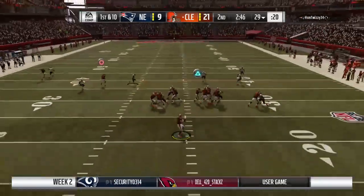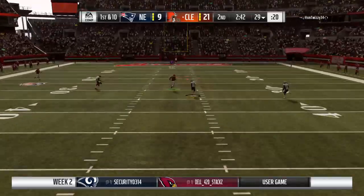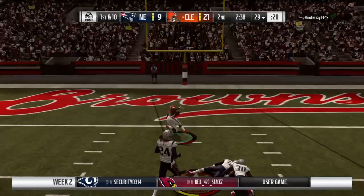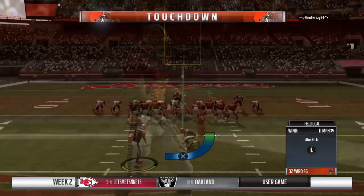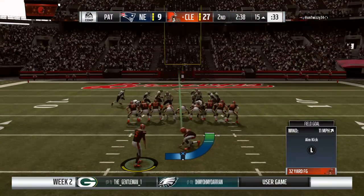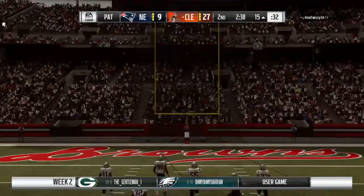Now a play fake here on first down. He's going to float this over the middle, deep. That's caught inside the 20. And he is into the end zone. Touchdown, Cleveland. Rashawn Perriman, his second touchdown on the season. And the Browns add on to their lead.